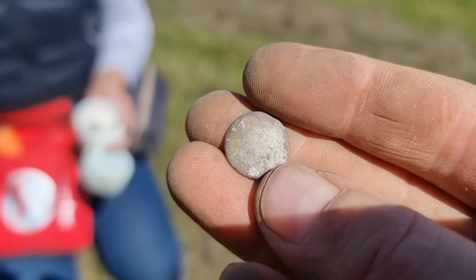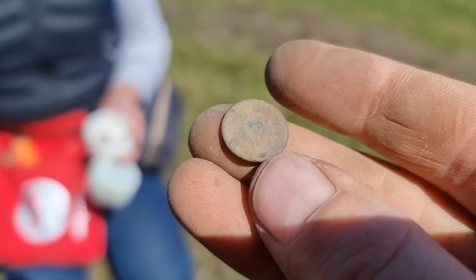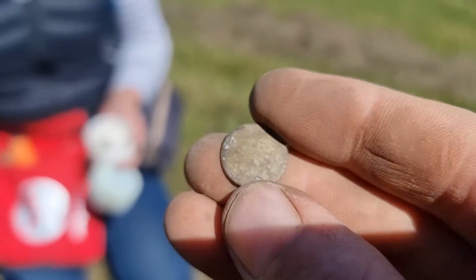There we go. You're getting some nice small signals though. I mean, you're not just digging up bits of Coke can and lumps of iron. I've got a few of those too, but you're not going to show us those.